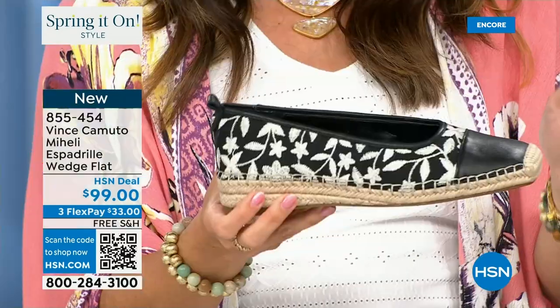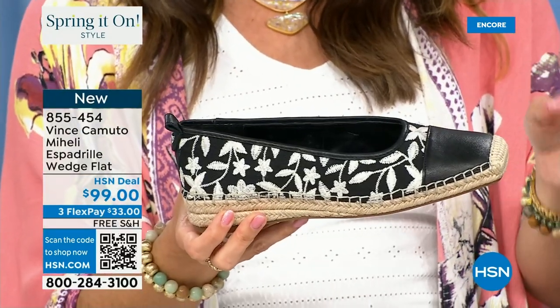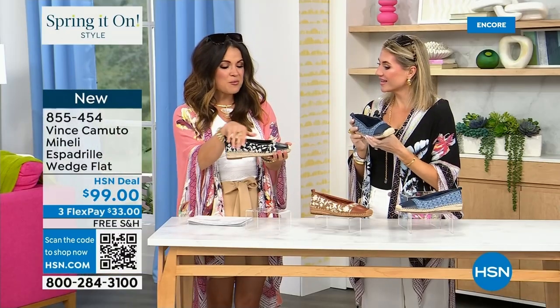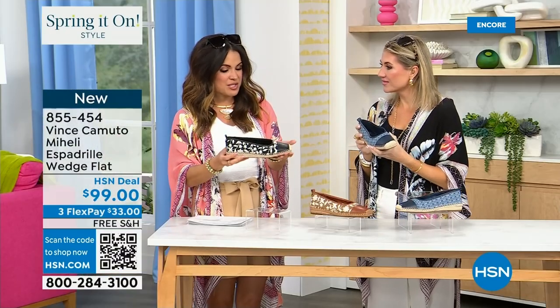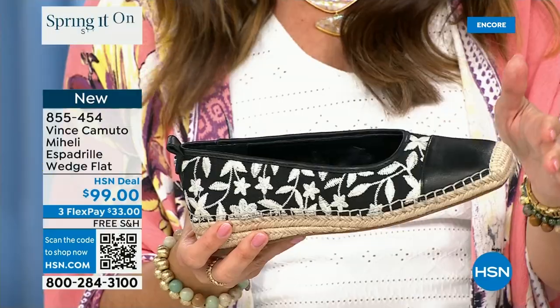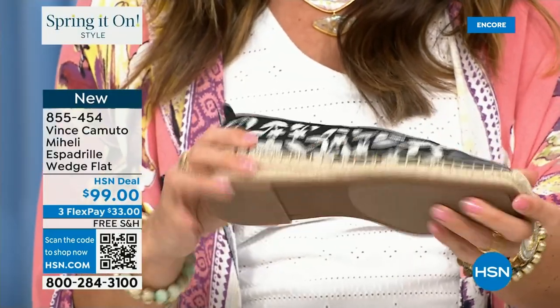And Casey, you're the director of marketing at Vince Camuto. You've been there many years. You know all the ins and outs of these styles. What was it that came to mind when you guys were designing this one? Because I'm seeing embroidery, I'm seeing leather, we've got jute. I mean, this is a really cool hybrid of things.